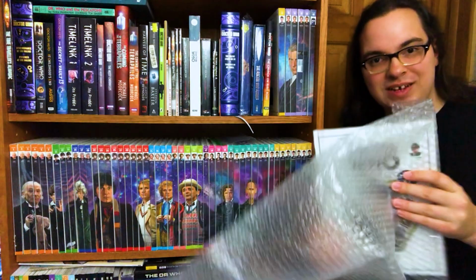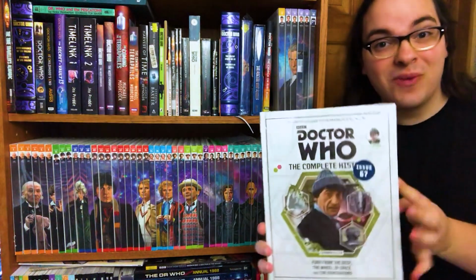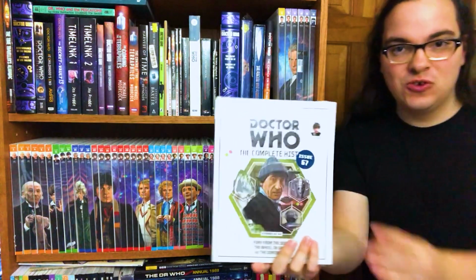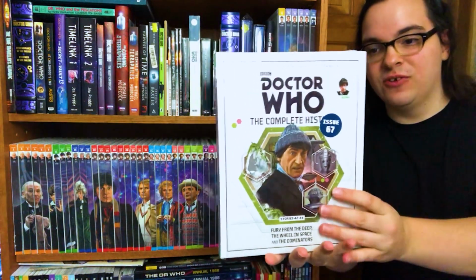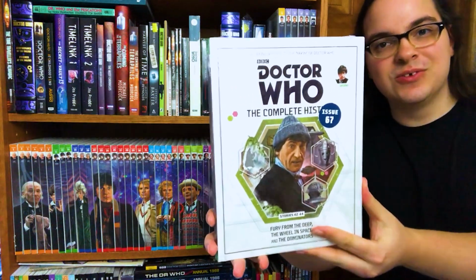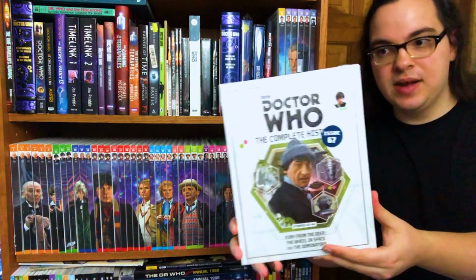Let's get rid of the mystery and take a look. It is a 2nd Doctor volume, brand new and sealed. This is the Complete History Volume 12, with the 2nd Doctor there, and it covers Fury from the Deep, The Wheel in Space, and The Dominators. So this is a really cool volume. It's one of the more expensive ones that I see out there.